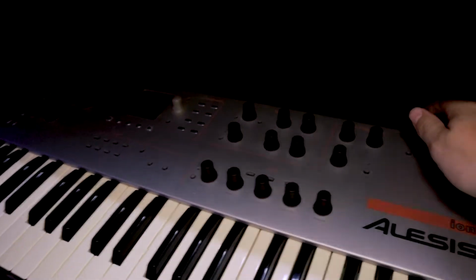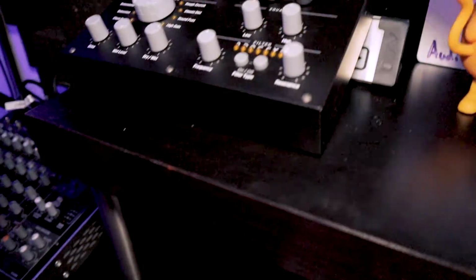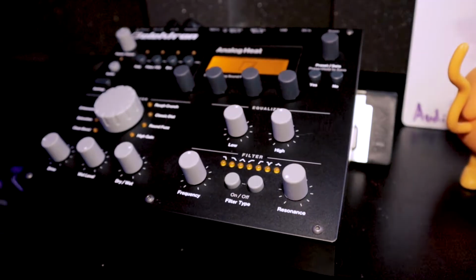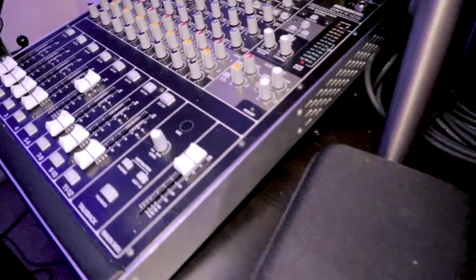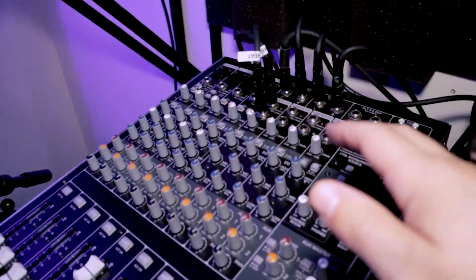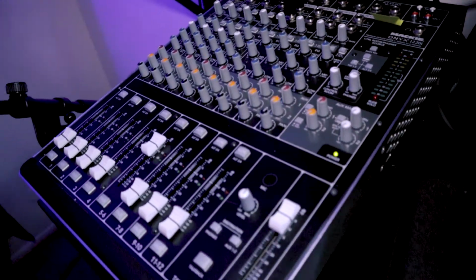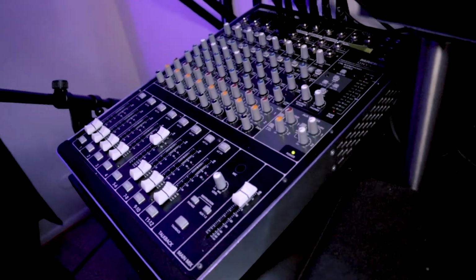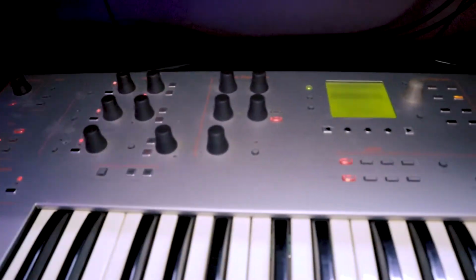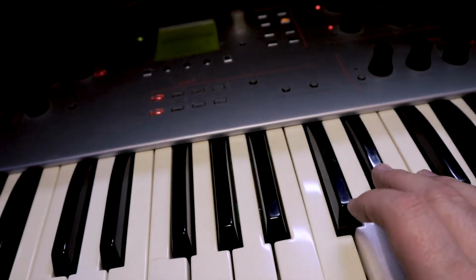My Ion, Alesis Ion, like I was saying, it is analog modeling, and with the analog modeling, I had to add heat to it. So I got the Electron Heat, and it seems to make the synthesizer sound just a little bit better. It just adds noise and crunch and all those good little things that make a track sound really good.